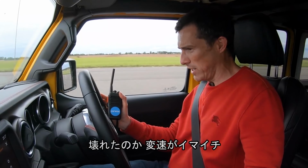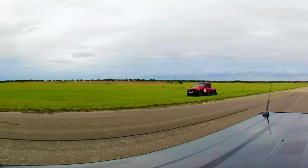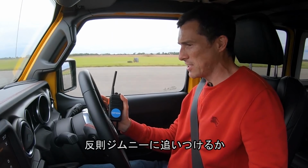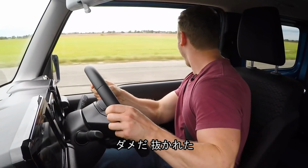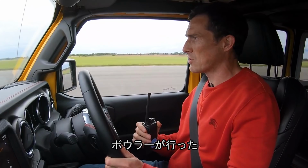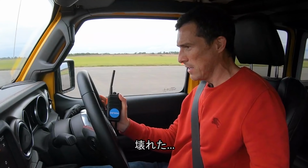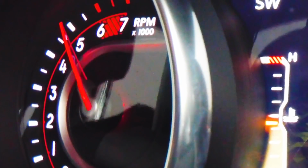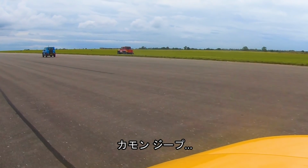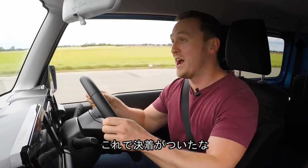Oh, it doesn't like changing gear quickly. This thing, oh, I've just been destroyed. I'm winning something. Come on, Jimny. Can I catch the Jimny, the cheating Jimny? Come on, Jimny! No! Oh, that Bowler is just gone. Come on, Jeep! Yes! Just been destroyed. Come on, Jeep. Look at that! That is a decisive win over the Jeep!